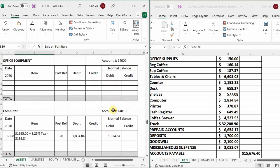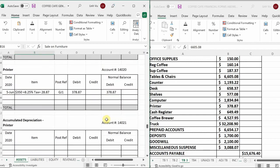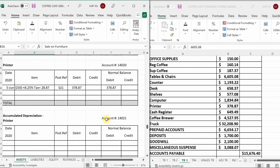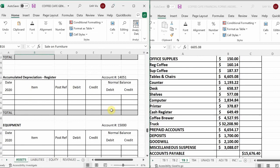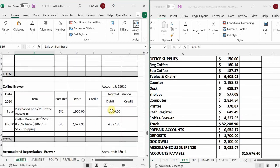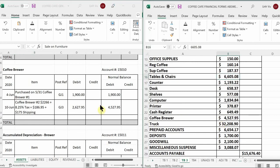Next is office equipment. So again, a computer for $1834.84, your printer for $378.87, and your cash register for $649.49. All of those are the same. Equipment. Here, my coffee brewers. My coffee brewer is right now outstanding at $4,527.95. So in this case, we're good to go there.